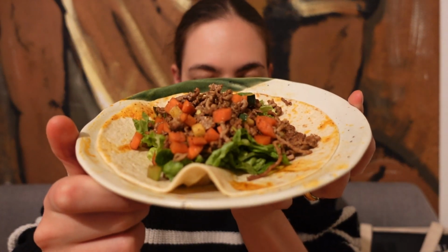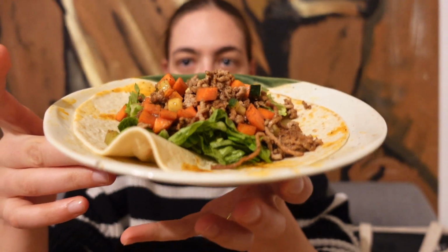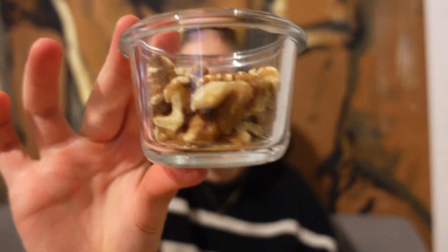Okay, I'm back with my dinner. So I just have a protein wrap, and then I have some salad and some mincemeat and zucchini and carrots, and I have some lemon. I'm still a little hungry, so I got some walnuts.